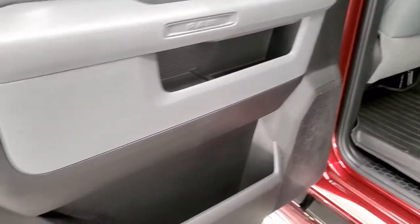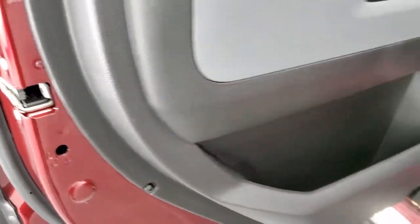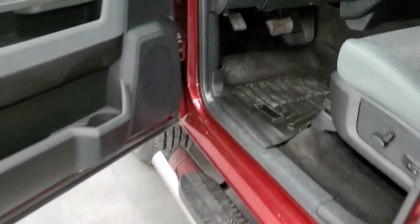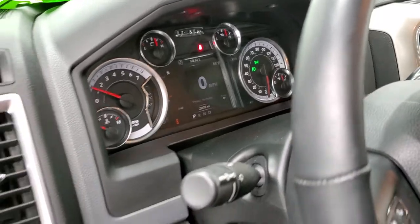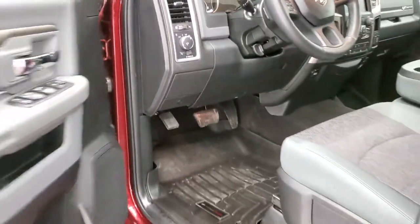Back doors are in nice shape. You do get the child safety locks back here. And we'll start it up and take a quick look under the hood. See, it starts up nicely, no check engine lights.